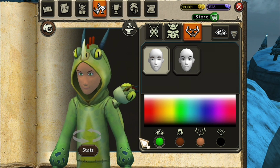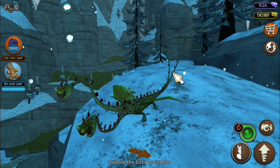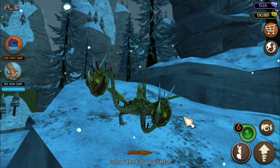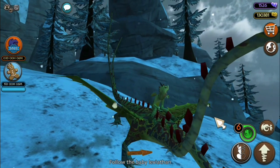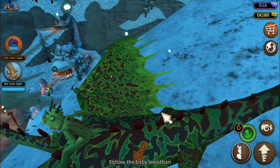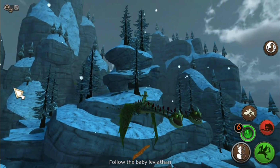So let's look at this on a Hideous Silverback. We're on a Hideous Silverback with the Hideous Silverback onesie, like Hideous Silverbackception. It looks pretty cool. It matches really nicely, and I definitely like it. Oh wow, I just realized that this one also has little spikes going down. Okay, that is so good. But overall, I really like this onesie, and I think it's super cute.